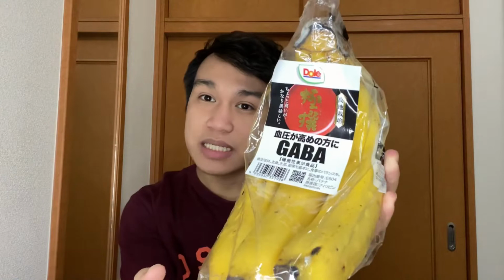This one has, as you can see from the label, GABA. GABA is a non-protein amino acid that has benefits, but some studies also think that it might have some harmful side effects, but please don't quote me on that one because I'm not the most credible person to give something related to the scientific or the medical field. But based on research, bananas are very helpful in helping with our GERD problems. That's why I've been eating bananas, especially this one.